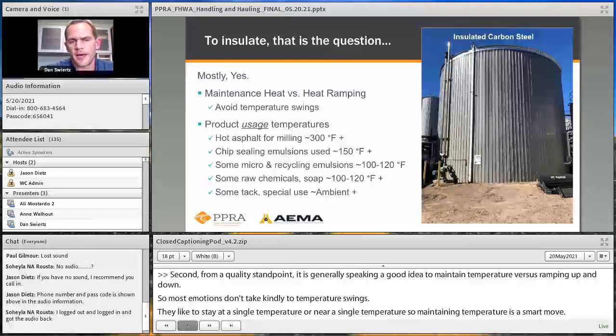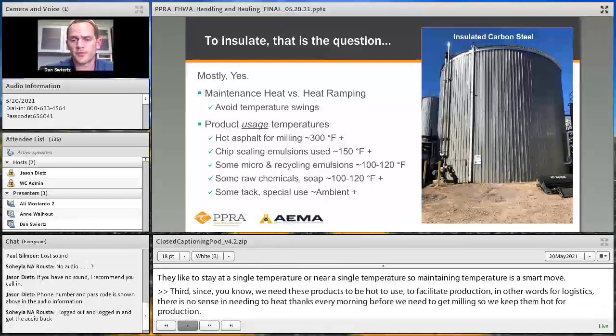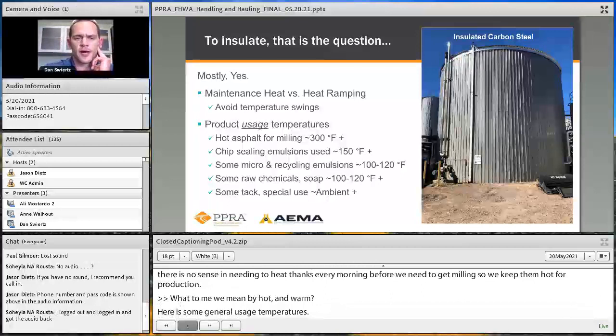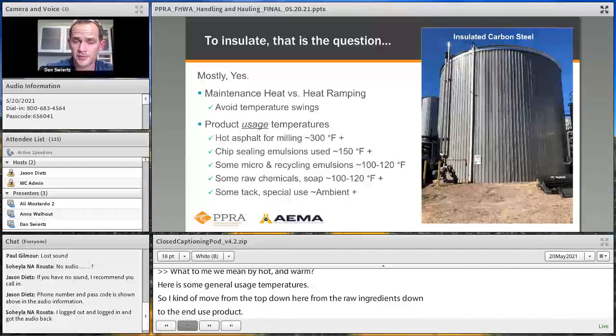So what do we mean by hot? What do we mean by warm? So here's some general usage temperatures. I kind of moved from the top down here, from the raw ingredients down to the end use product, but generally speaking, hot asphalt ready to be milled is kept somewhere around 300 for standard paving grade type asphalt to make kind of commodity emulsions. Certainly there are exceptions to that.